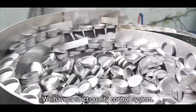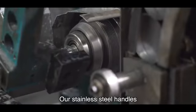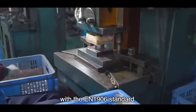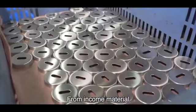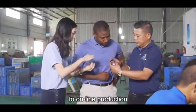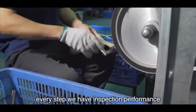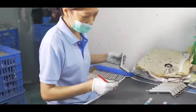We have a strict quality control system. Our stainless steel handles are in accordance with the EN1906 standard. From incoming material to online production, from assembly to finished goods, every step has inspection performed to guard our product quality.